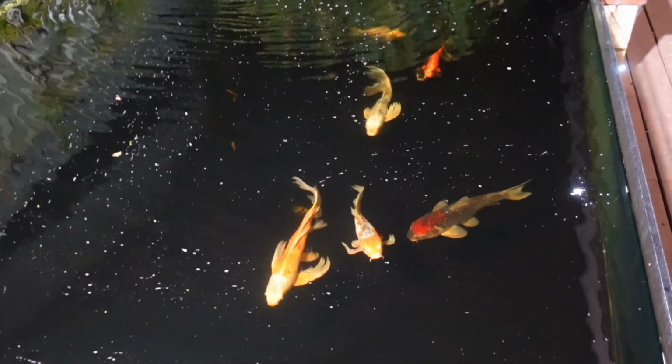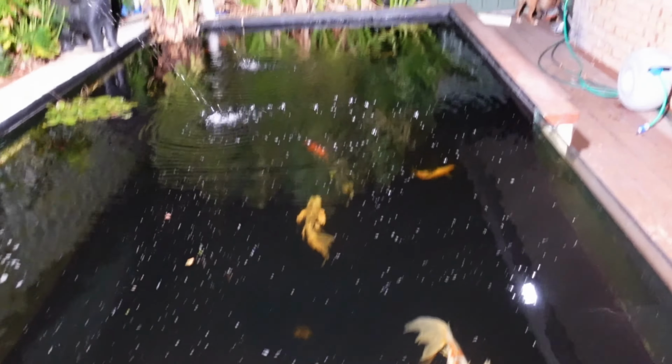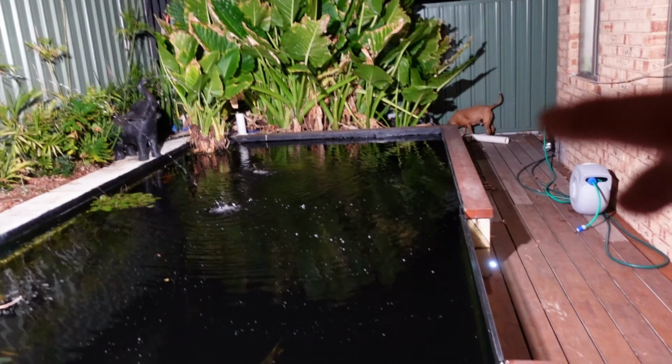But anyway, koi pond. This is it. At night, it looks beautiful. The koi, they're slowly coming up. I've woke them up. They were having a nap. So I've got two lights. That up there, that's a 30 watt floodlight, and I think that one's a 50 watt floodlight. I don't know if you can really tell in the video, but it lights this place up like daylight.